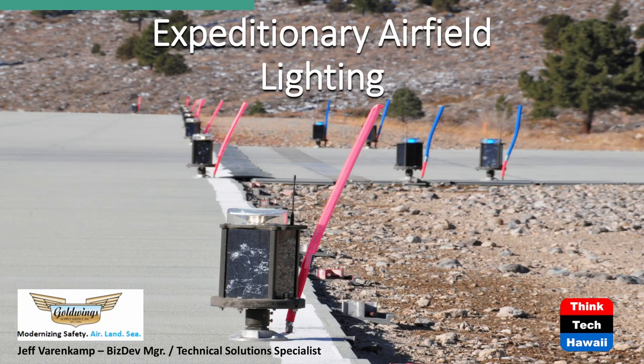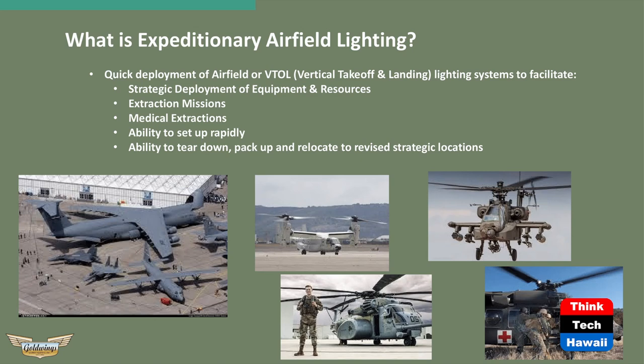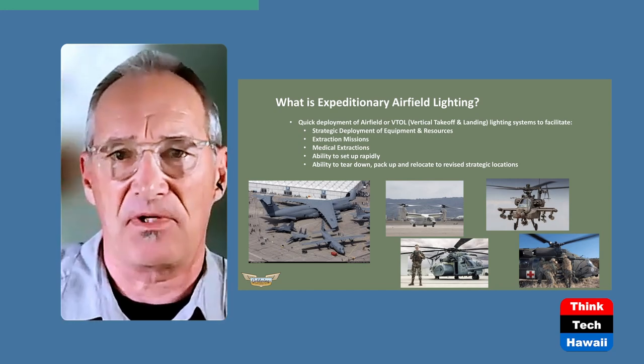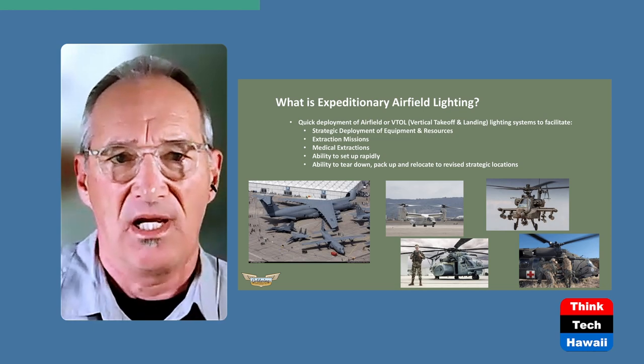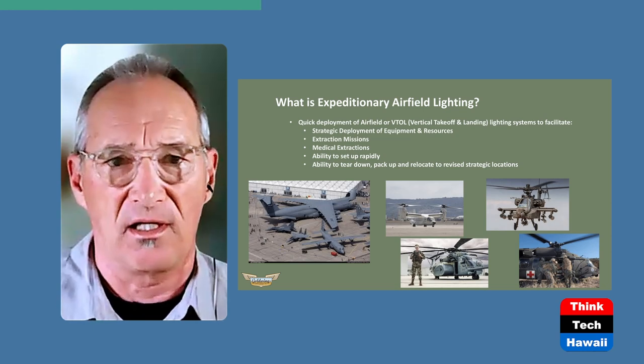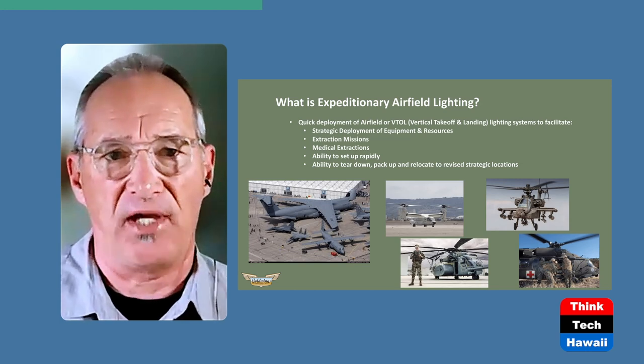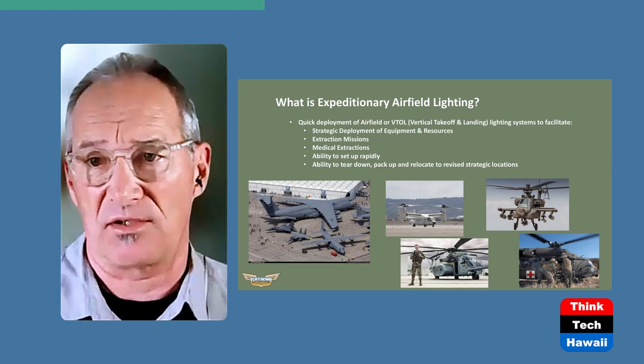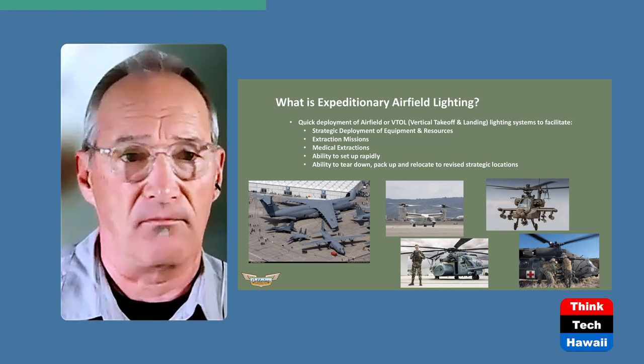Wow. Well, Jeff, you've got some slides to show us also. I do. So I'll help articulate what this narrative has been about and give you a little bit of a visual perspective. So we've kind of talked about what expeditionary airfield lighting is all about, but it's basically the ability to quickly deploy a runway or vertical takeoff and landing site to deploy equipment and resources, whether it's men or food or whatever it is.